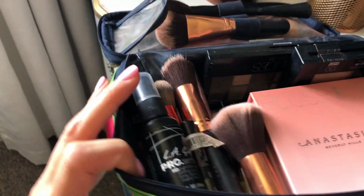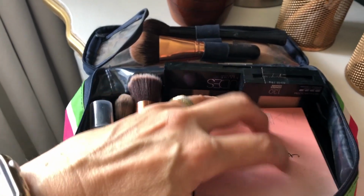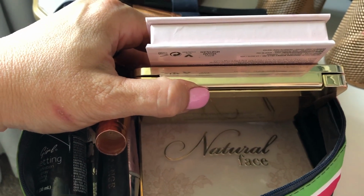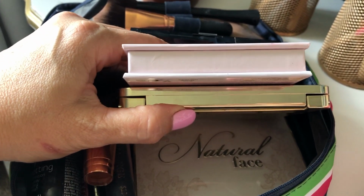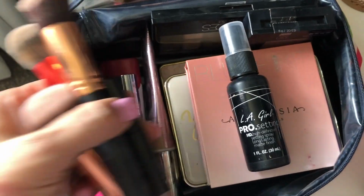For makeup, I just packed the Nudes by Maybelline, the eyeshadow palette, my setting powder, my blush set, and the white peach eyeshadow palette, and then the natural face, which is the highlighter and what's it called, the highlighter, the bronzer, and some blush. I probably don't need to take this, but I have room in here, so, and I've tried moving this into here and it just does not fit.